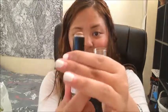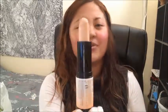Next I have here is the NYX Wonder Stick. Funny thing is about this is that I don't really use the white crayon, to be honest. I only use it for the darker shade. As you can see the difference with that. So this one's almost done, whereas this one is not, because I don't really like cream concealers. To me, they're a little bit cakey.